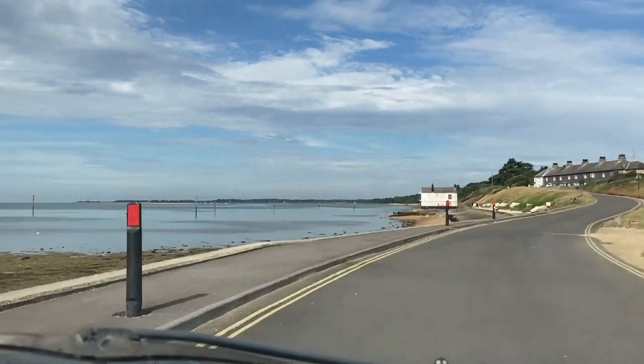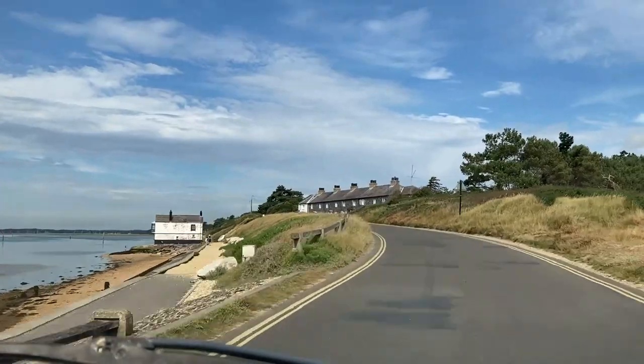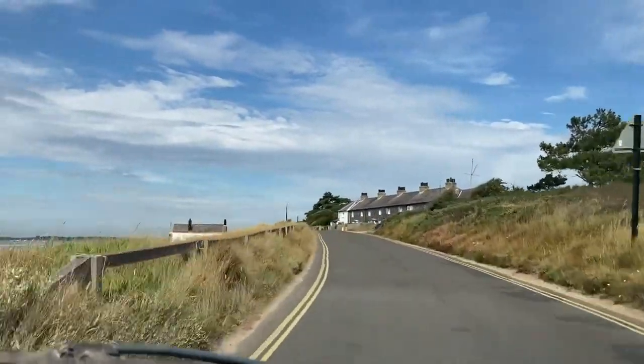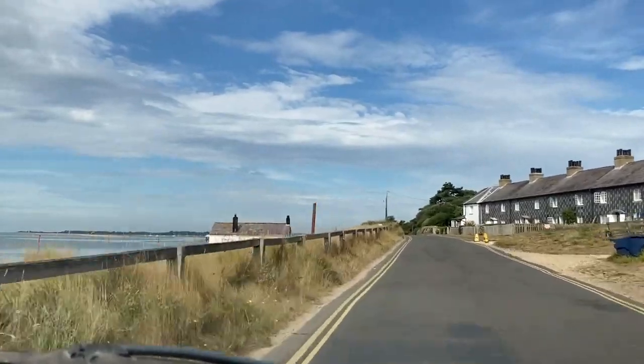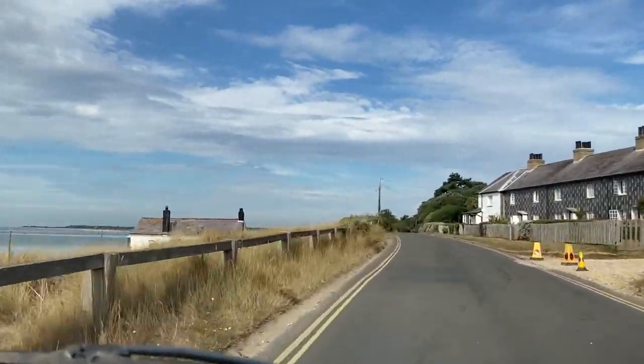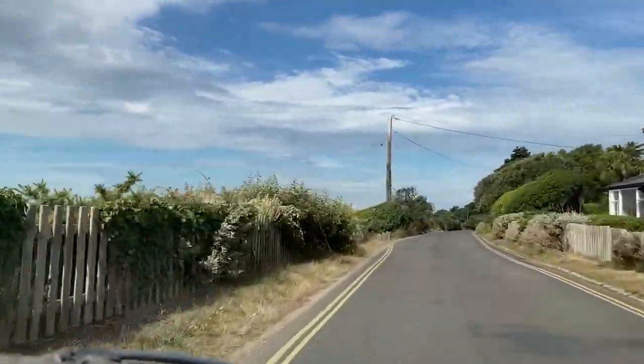But for those of you who do want to come along on the journey, just to let you know, at the end of this road there is actually an inland lighthouse. Now I knew it was in the area, but I didn't actually know whereabouts it was, so I was quite pleasantly surprised when I came across it. It's just at the end of this road. If you do want to check it out, keep your eye out for that.